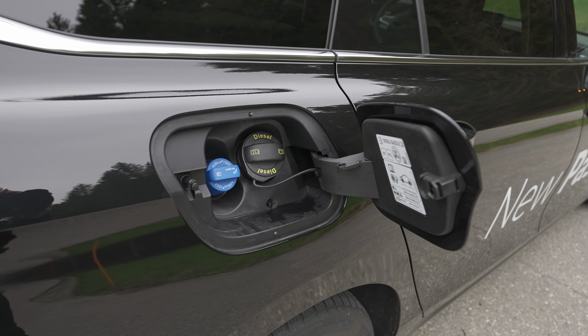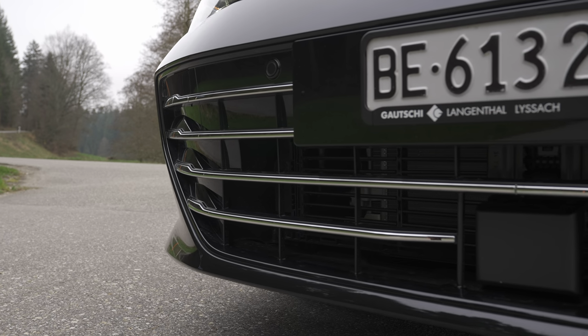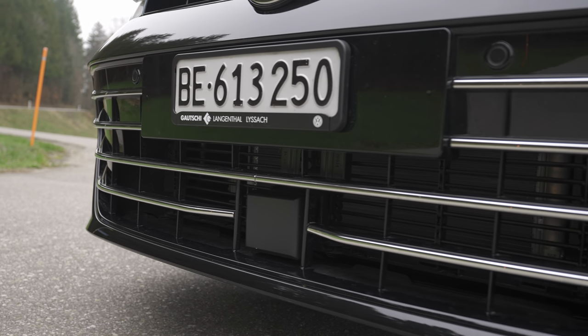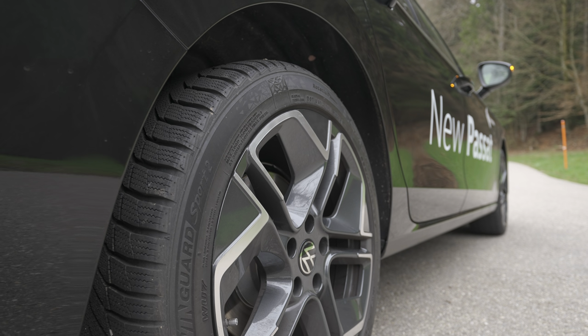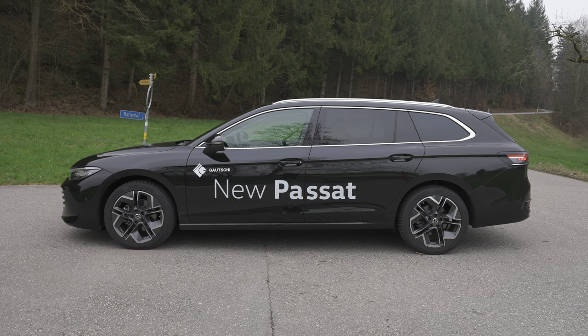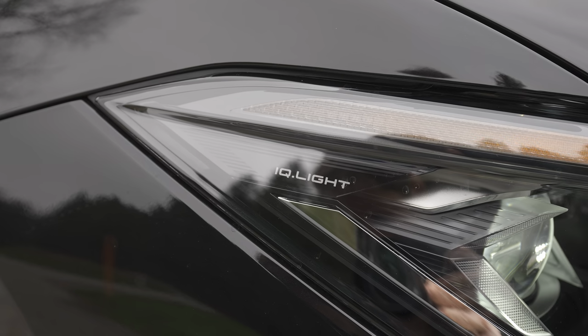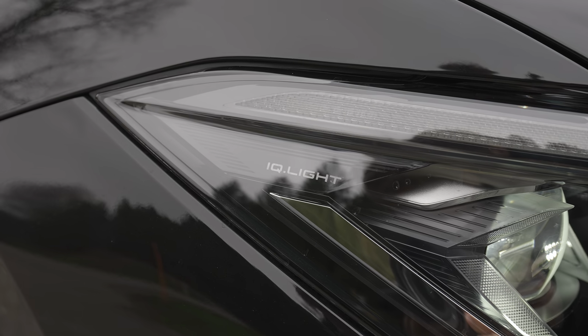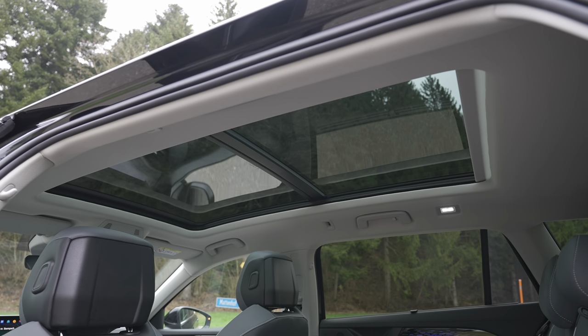The fuel tank capacity is 66 liters. Drag coefficient, here we can talk a little bit, because Volkswagen improved the drag coefficient, and we will talk about it when we go outside. Now it's 0.25, and on the previous version it was 0.31, so a huge step forward when it comes to efficiency and aerodynamics. 12 meter turning circle.